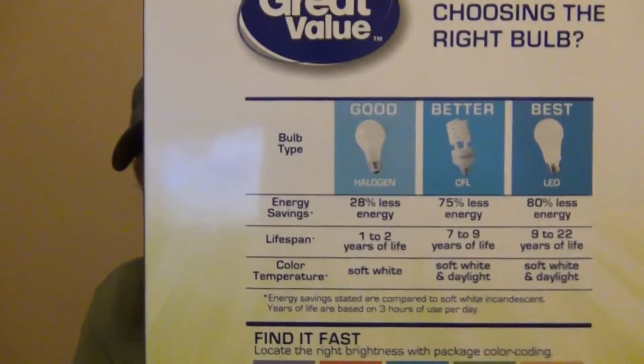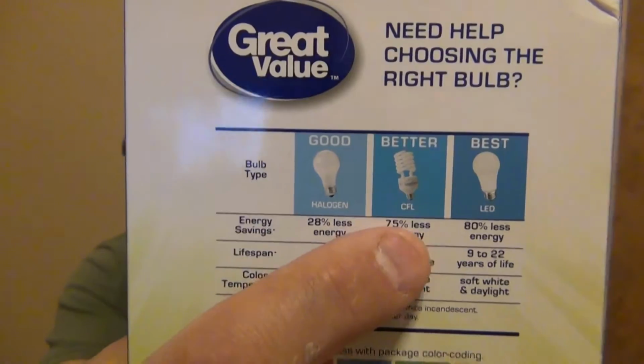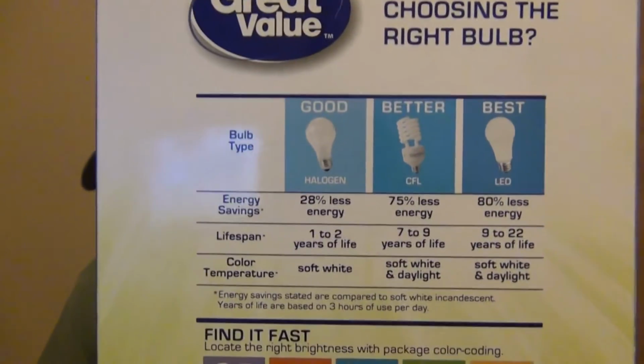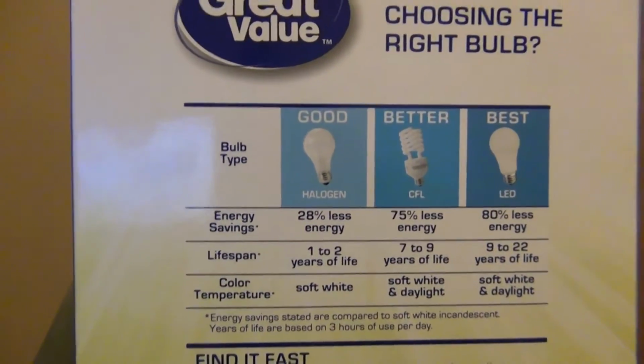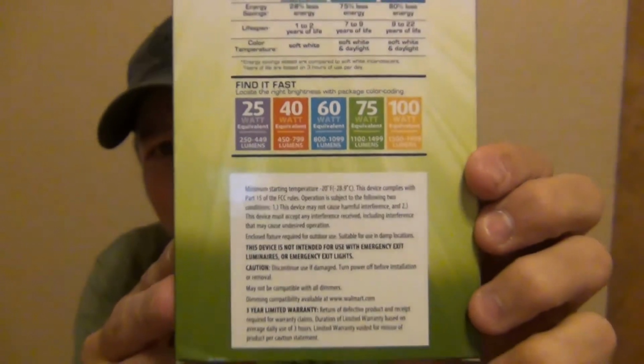Now, what I was talking about earlier is the difference in light bulbs. Look at that. Isn't that funny? It shows the incandescent halogens, and then it shows fluorescent, and then it shows the LED light bulbs. And it talks about the savings that you can get out of these light bulbs. So again, when you open this up, this is what you get. This is an LED light bulb from Great Value from Walmart. And they weren't that expensive.